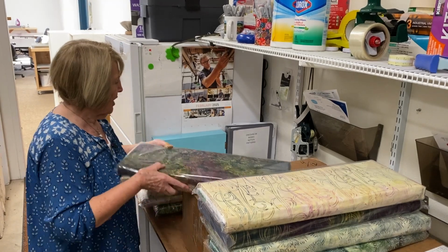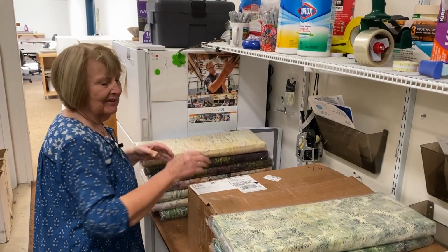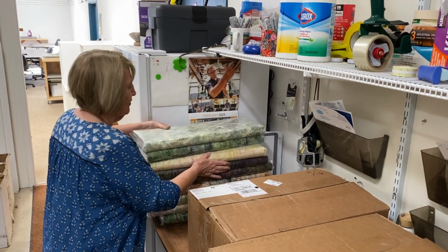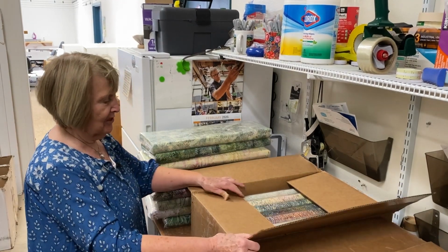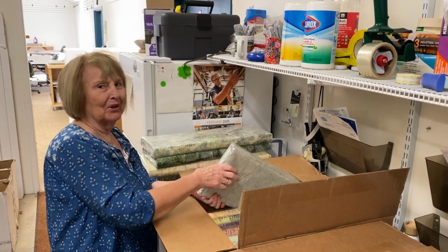The girls have their work cut out for them, I'll tell you, getting all this ready to go on the floor. That's the fun part still for me, even though I'm retired and I can walk in the back door, and a lot of times Julie is here and she's opening boxes, pulling fabric out.